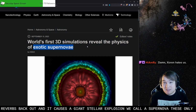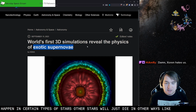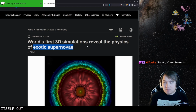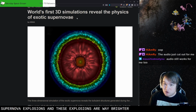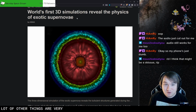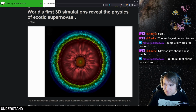These only happen in certain types of stars. Other stars will just die in other ways. Like our sun is not going to die like this. Our sun is going to turn into a red giant and eventually burn itself out. This happens with larger stars, bluer stars. These explosions are way brighter, they last way longer, and a lot of other things are very strange. That's why they're called exotic. And we don't understand these super well.